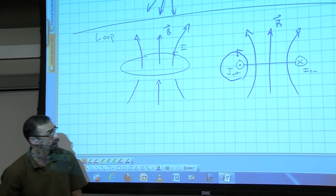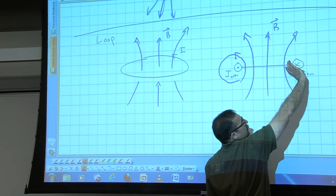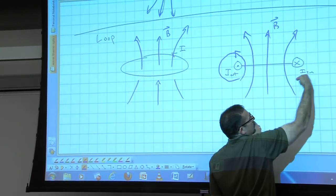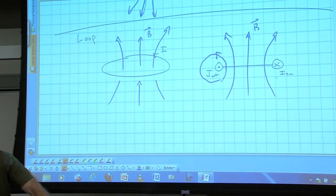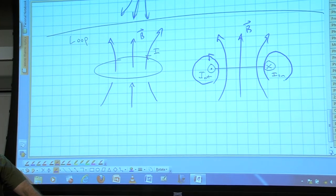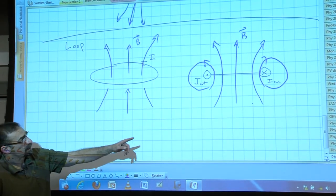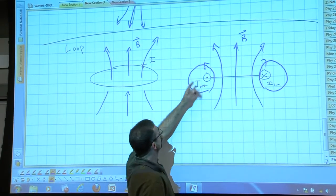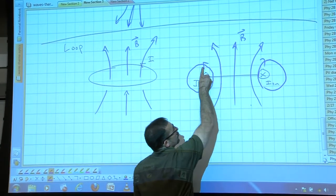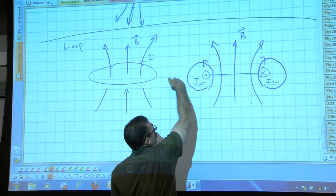Like that. And on this one over here, it's going in, so it would form clockwise around that side. Those are the magnetic fields. And everywhere on the inside of the loop, the magnetic field would be going up, as you can see here. And everywhere outside, it would be going down.